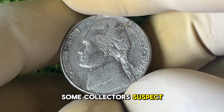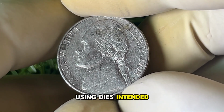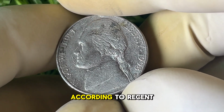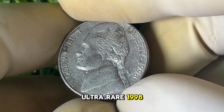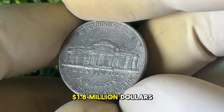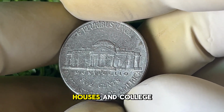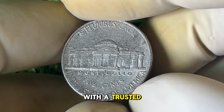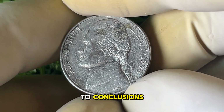Some collectors suspect it could be a transitional error, a coin mistakenly struck using dies intended for a different metal or design, making it unbelievably rare. According to recent buzz in the numismatic community, one of these ultra-rare 1998 D Jefferson nickels was privately appraised at a staggering $1.8 million. That's more than most luxury cars, houses, and college tuitions combined. Always confirm authenticity with a trusted coin grading service like PCGS or NGC before jumping to conclusions.